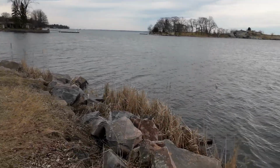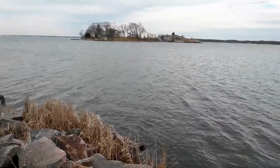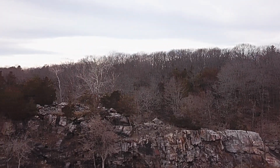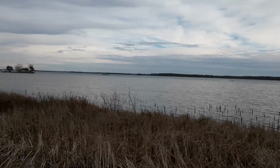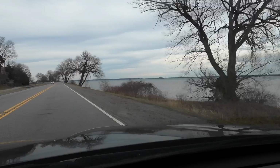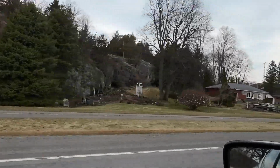Some are seasonal and can only be accessed by boat. At different times of year, the water level will rise and fall depending on rainfall and snow accumulation. The predominance of the Canadian Shield produces scenic and diverse landscapes along the parkway, which include the exposed rock formations that we're looking at, as well as trees, fields, beaches, marsh, and reeds. Mallory Town Landing.